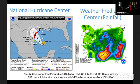And there's a lot of misconceptions still, despite our best education efforts, about what the cone means. A lot of folks think it means it's the whole area of the hurricane, and because it gets bigger at the end, the storm's gonna get that big as well. But how the cone is actually developed is it's based on the 5-year average forecast error based on climatology.